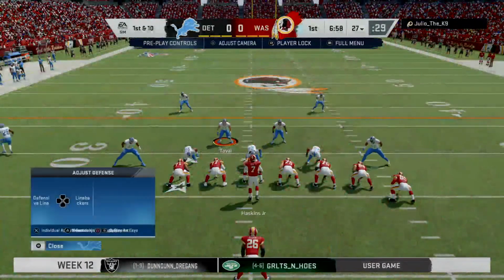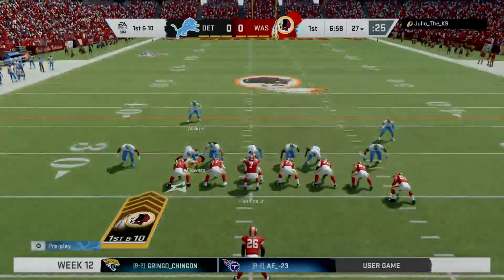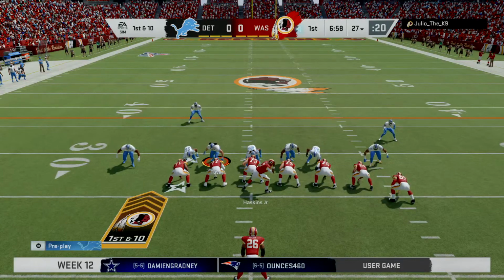Let's go! 10, touchdown! They can't hang with us! Watch the edge! 66, bullet, half!